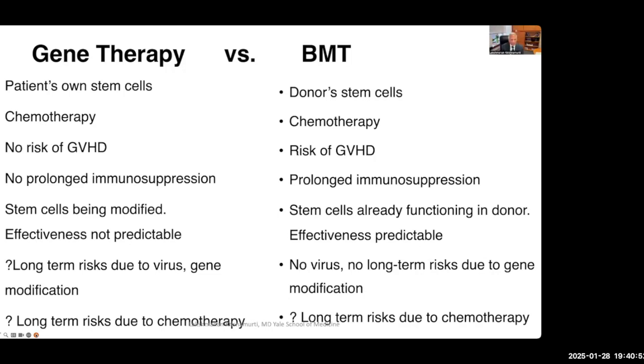One can arguably say that the genetic modification introduces an uncertainty which, compared to this, the natural hematopoietic stem cells may behave in a more predictable manner. There may be also long-term risks due to the genetic modification, off-target effects, or due to a viral vector. Since there is no genetic modification and there is no viral vector, allogeneic transplant does not carry that risk. The long-term risks due to chemotherapy are, as you can imagine, similar in both of them.